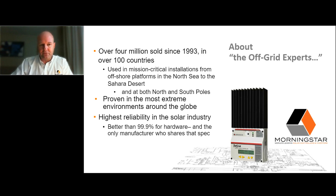And we've really been proven in the most extreme environments because of our focus on product quality and, of course, our experience in off-grid. And a lot of this has driven our highest reliability rating in the solar industry because we have over a 99.9% reliability rating for the hardware.